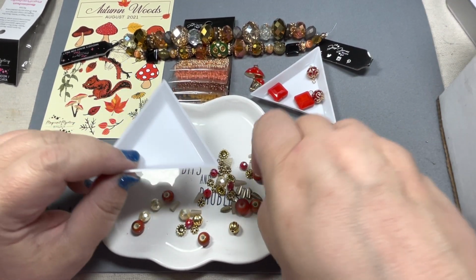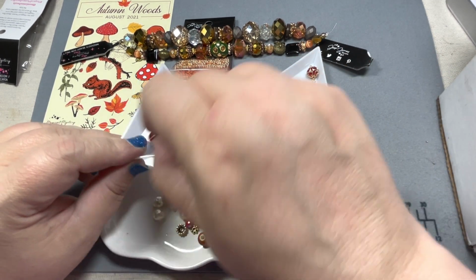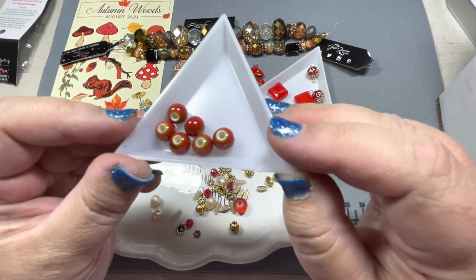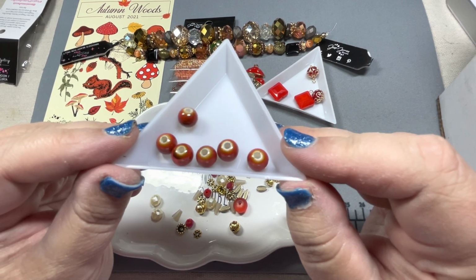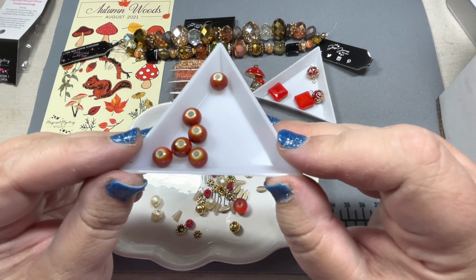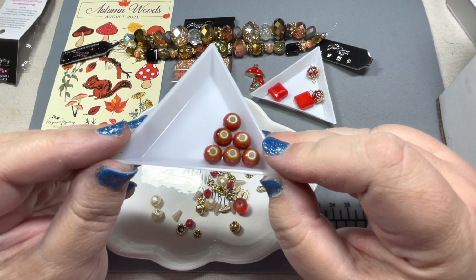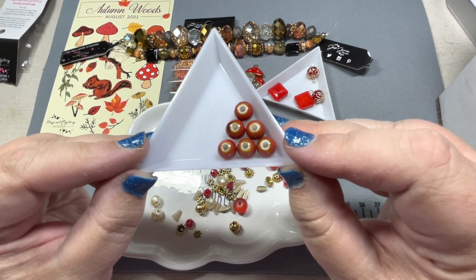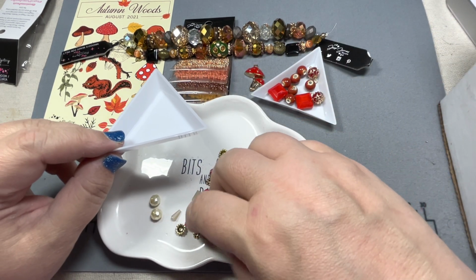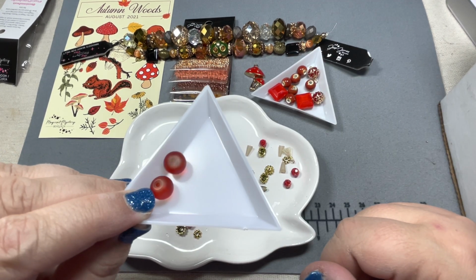Ooh, and here's some, you know, I love ceramic beads. I've said it before. Here's some really pretty earthy looking ceramic beads. I think of a ceramic mug filled with cider by the fireplace. That's kind of what I'm feeling when I look at these. Love those. Love, love, love those. A couple of drukes in satiny kind of frosted red. Really pretty.